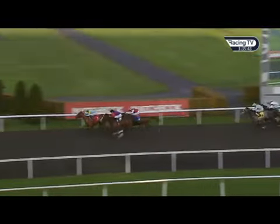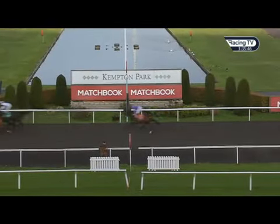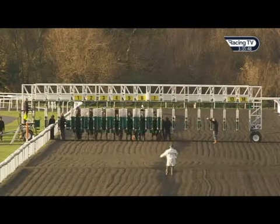Established too keen at Newbury last time. They were keen to get a lead today. It's just doing a little bit too much in the early stages. Frustrating, I think, for Established.